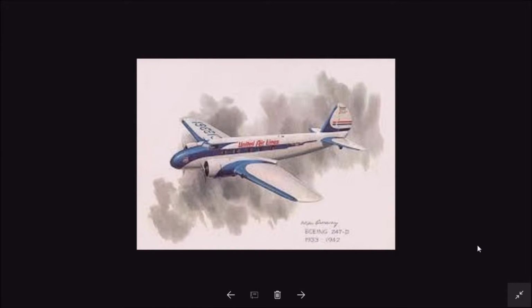And here's the United Airlines colors. A little bit of a blurry picture, but this is the original paint scheme. The original paint scheme was all gray except for United Airlines in red, and then the decal that said United Airlines Mainline Airway. That was it.